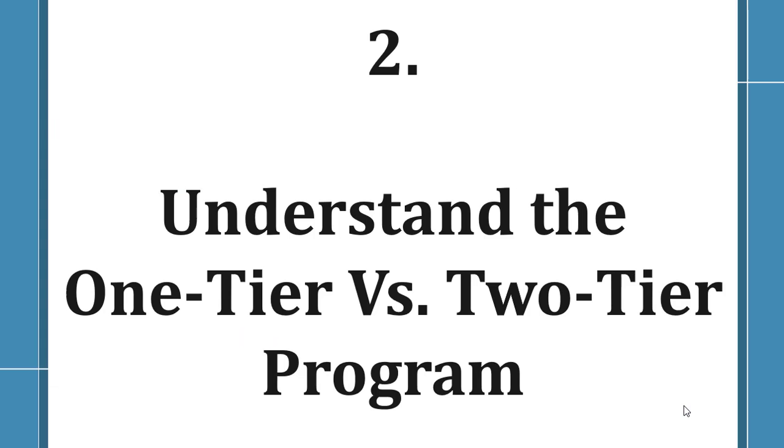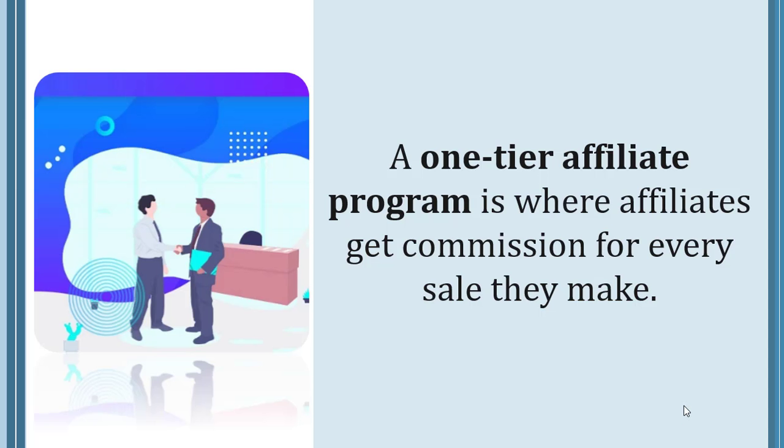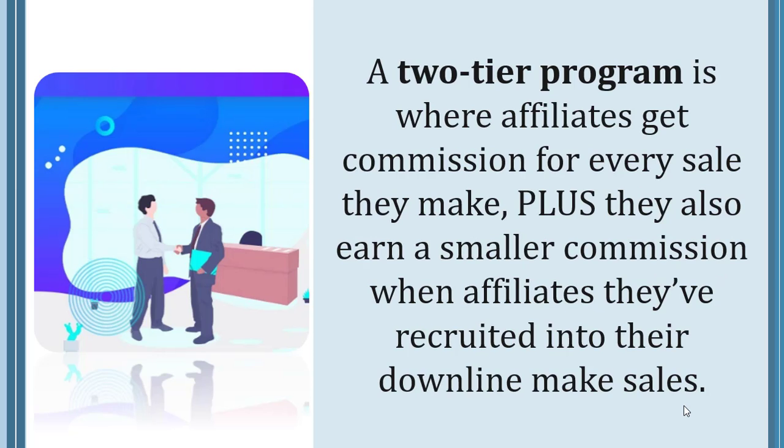Number 2. Understand the one-tier versus two-tier program. A one-tier affiliate program is where affiliates get commission for every sale they make. A two-tier program is where affiliates get commission for every sale they make, plus they also earn a smaller commission when affiliates they've recruited into their downline make sales.